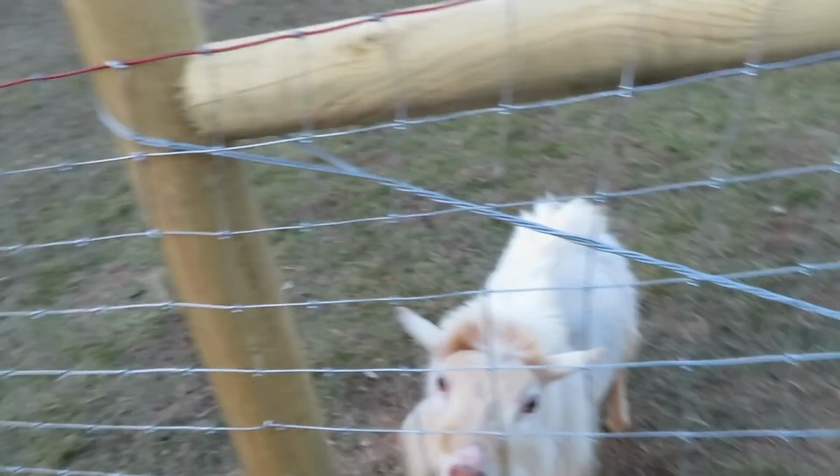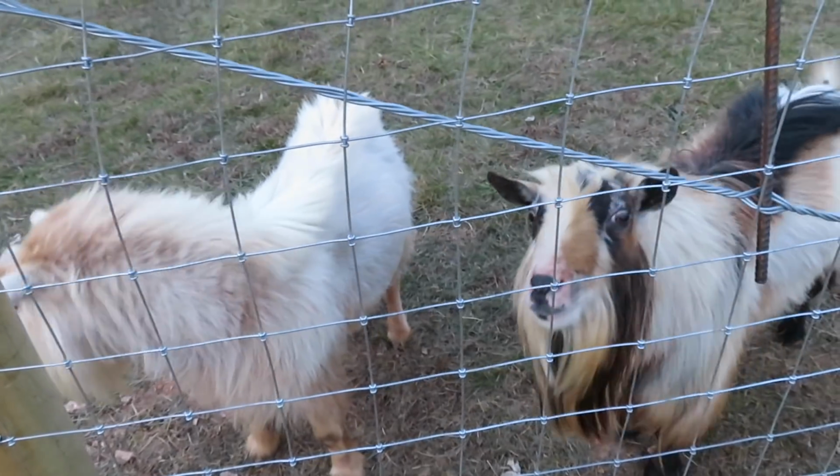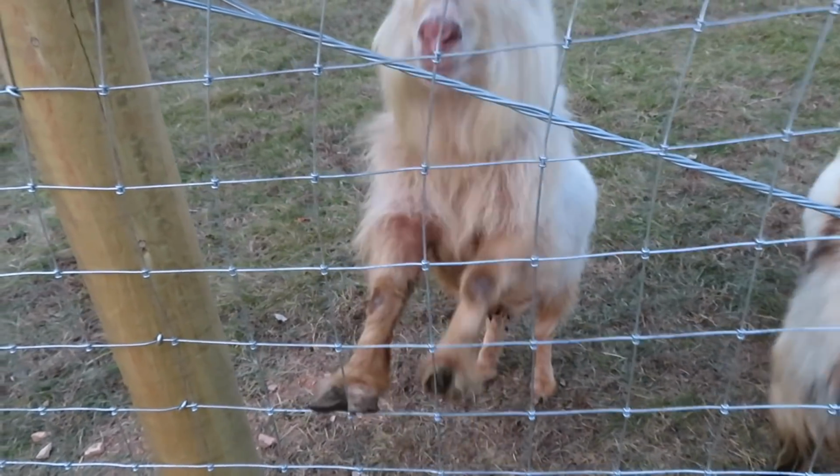Hi buddies. You eating any of your hay that mom gave you? No, just eating grass still. There's really not a lot left in here, buds.